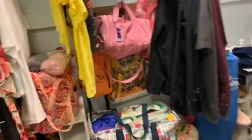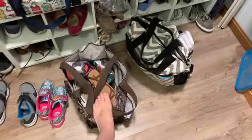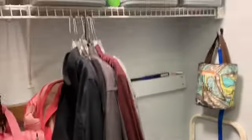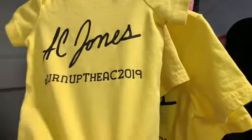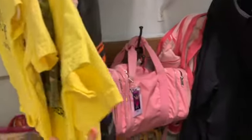And this is the rest of the stuff. So tennis shoes. This is our shoe bag. Flip-flops and tennis shoes. Nathan's gig clothes. The kids' clothes to wear for gigs. I got them all matching yellow shirts and put the AC Jones logo and the hashtag for this summer tour on it, and I got yellow so that they could be seen easily. My gig clothes and stuff like that, and then this is my gig bag that has my gig shoes in it and my gig makeup and everything like that.